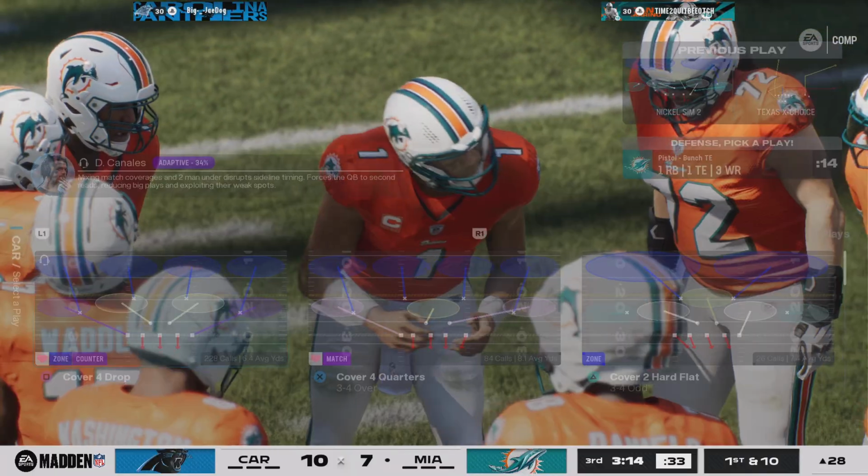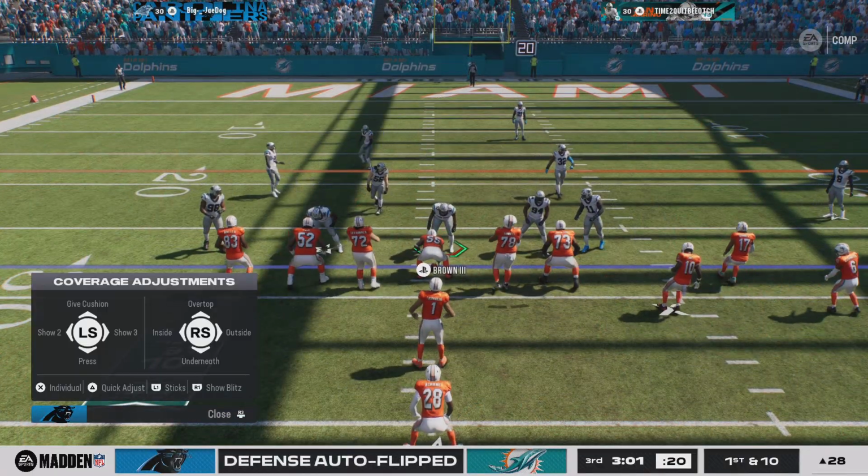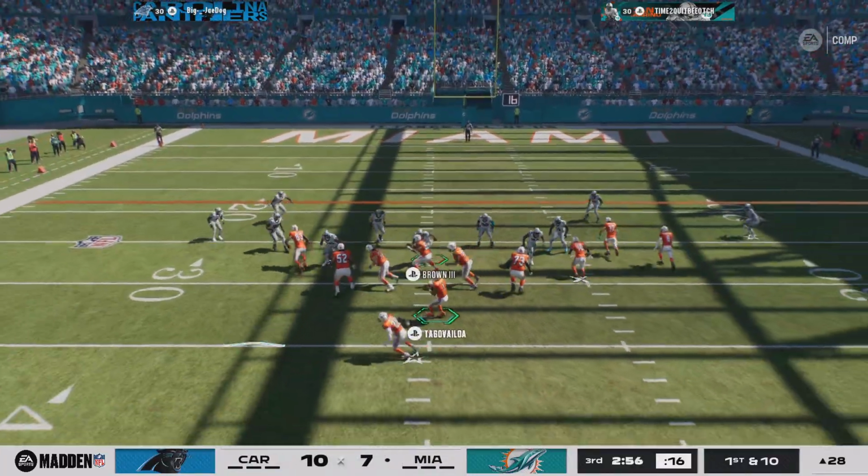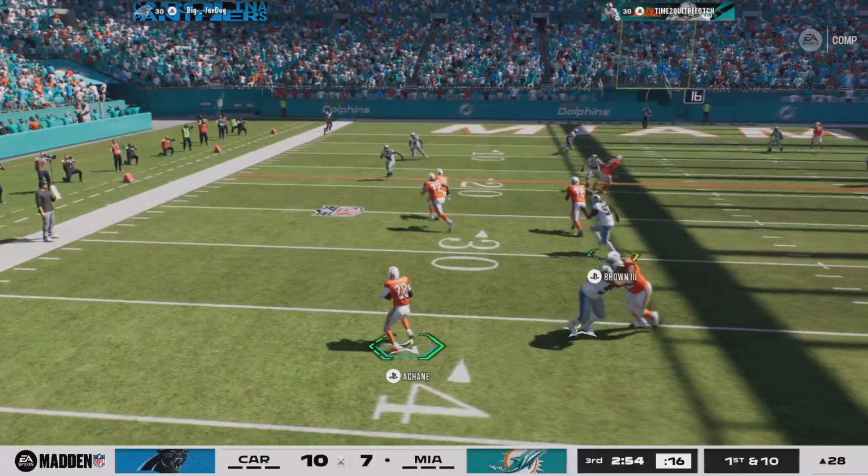And that's the kind of play this offense needs to maybe kick them into gear a little bit. They've been stuck in neutral much of the game. Perhaps that can give them a little bit of confidence. The big plays are out there.